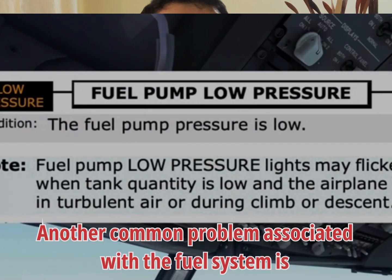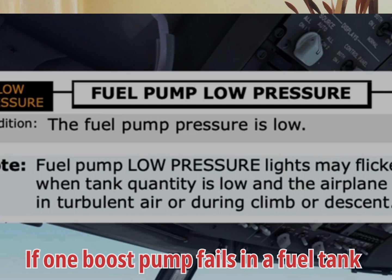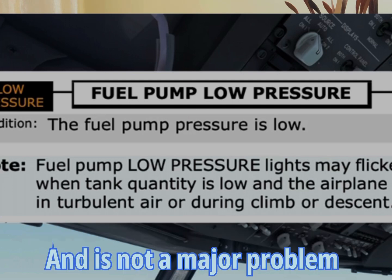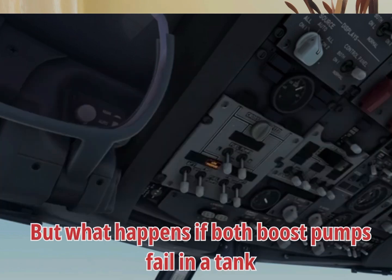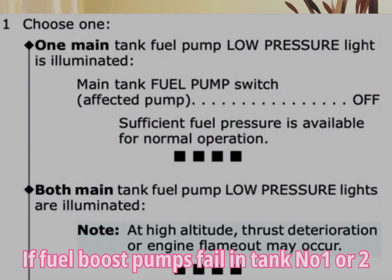Another common problem associated with the fuel system is the fuel boost pump failure. If one boost pump fails in a fuel tank, the second boost pump will normally supply fuel to the engines, and that's not a major problem. But what happens if both fuel boost pumps fail in a tank?